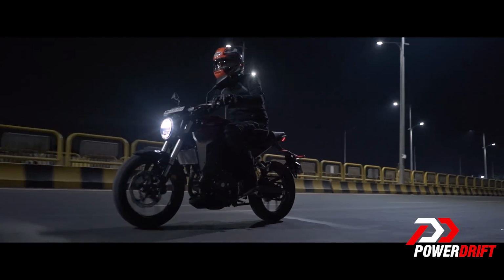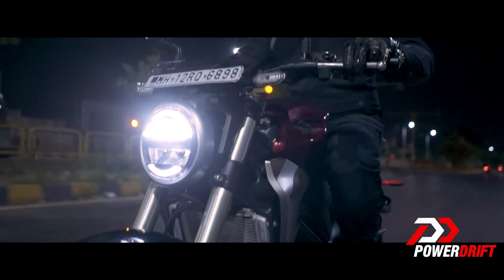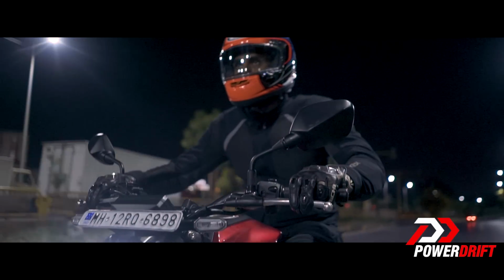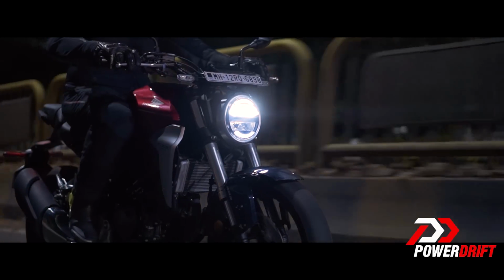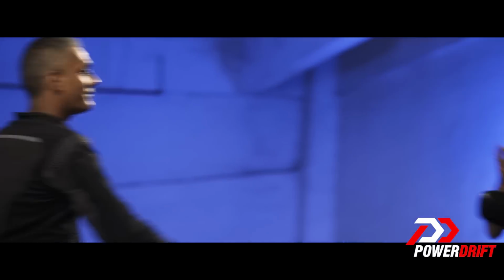It's a lot more than just two wheels and an engine. It's a neo-retro spoon that stirs your soul, a machine that encourages you to leave the confines of your car, to put on the gladiator's armor and step into the modern-day Colosseum. Abhi, teri bari. Oh no!